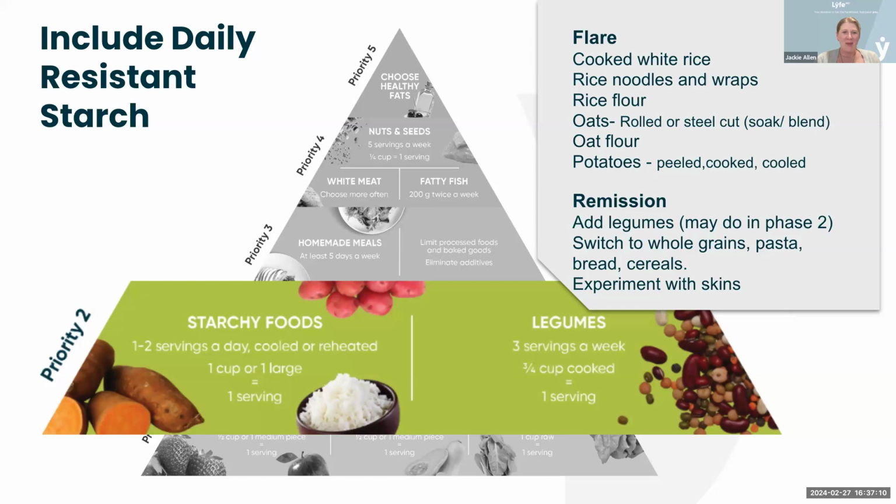So, okay, the next big focus, we were talking about resistant starch, is to include daily resistant starch. Basically, cooling, reheating, and even repurposing starchy foods can increase the resistant starch content. And again, remember, the microflora love it.